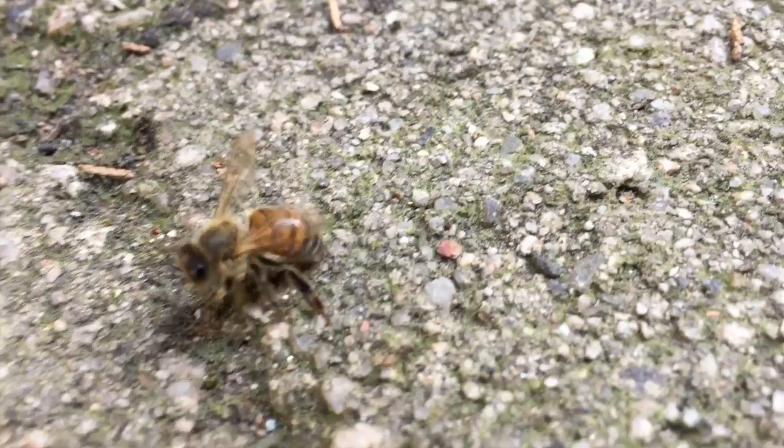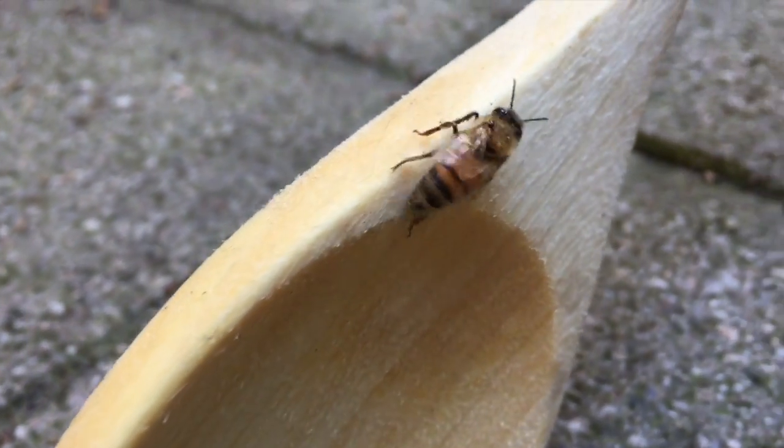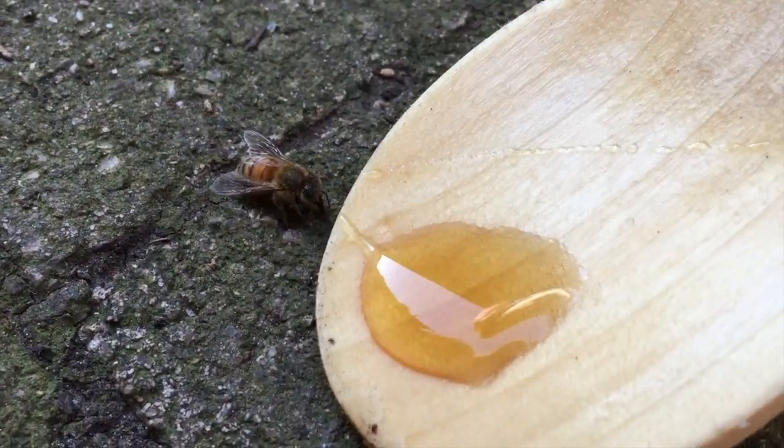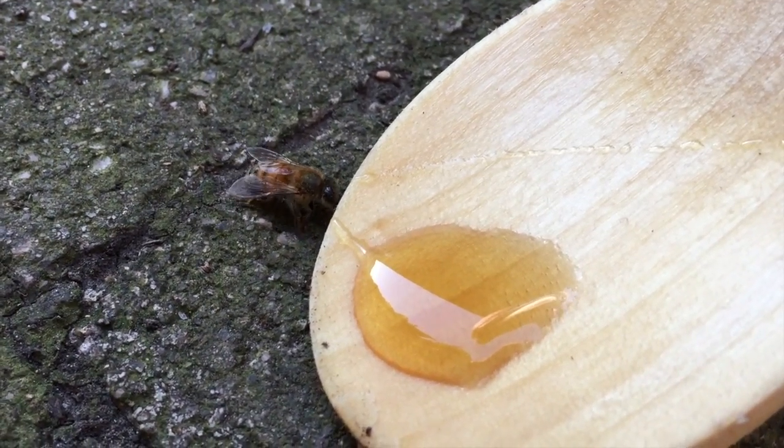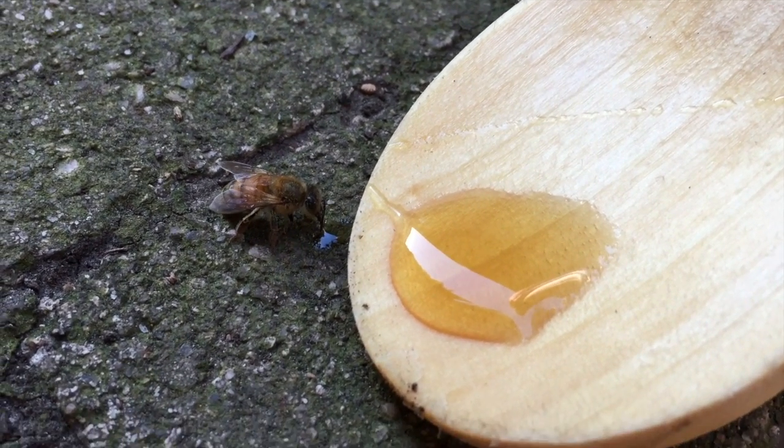Inside the hive, there are different kinds of bees. There are the worker bees that you see here. They are females, and they're the ones that go out of the hive and gather the nectar and the pollen. Here we're feeding some honey to a bee that needs to be revived. See her eating the honey?